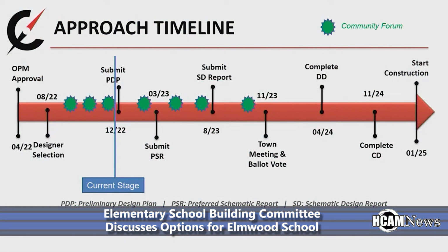A timeline of the project was presented after the 6 proposals were moved forward. Big picture zoom out. We're looking to get to a town meeting in the fall of 2023 and then kick off into design and get into construction at the start of 2025. And that's the current path that we're on.